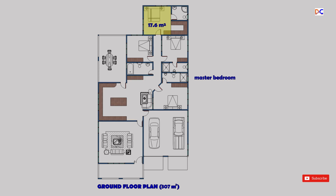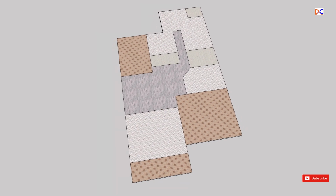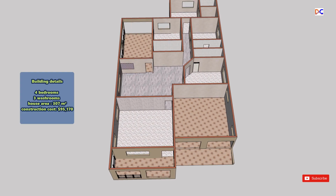A well-designed master bedroom which comes with a closet. 3 other bedrooms of which 2 are suites. Three washrooms and a corridor for easy passage. The building has 4 bedrooms and 3 washrooms.